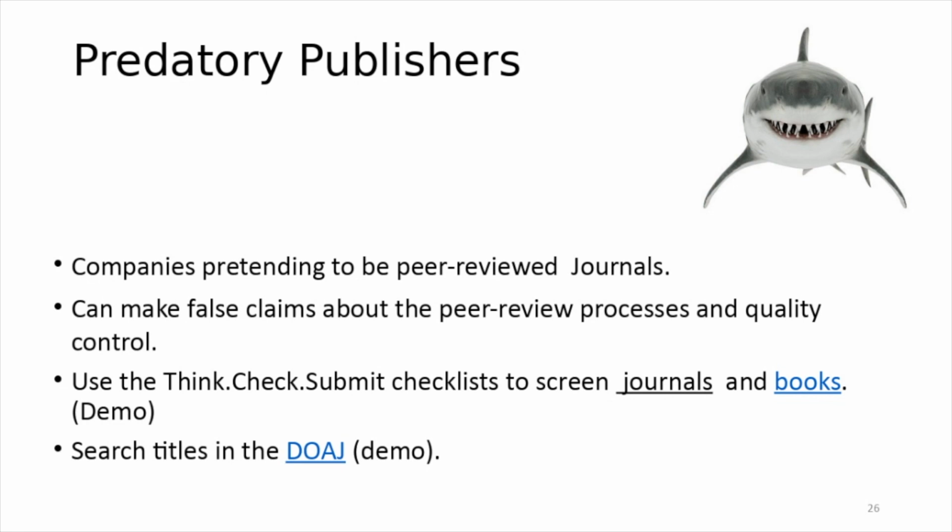There are ways to screen for predatory publishers. You can use the Think, Check, Submit checklists. Think, Check, Submit is a really good source for journals and books to help screen for them. You're hoping that your journal's credible, and it's always good to check it even if you think it's a credible journal. So I'm just going to show you these checklists. I'll just need to search for them. I won't be a second.